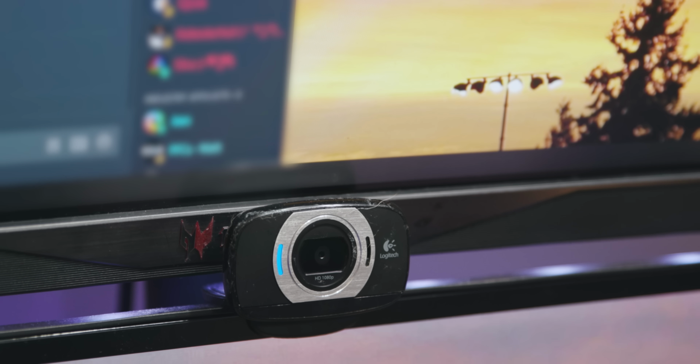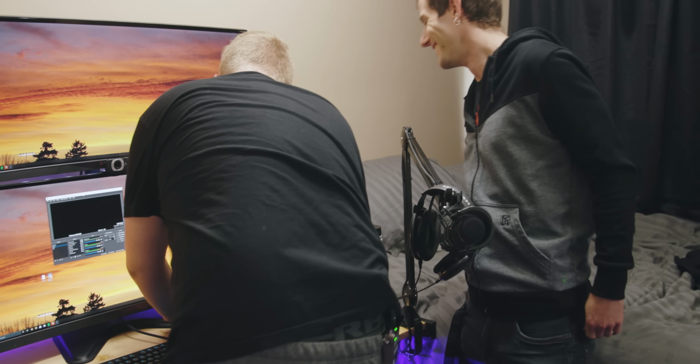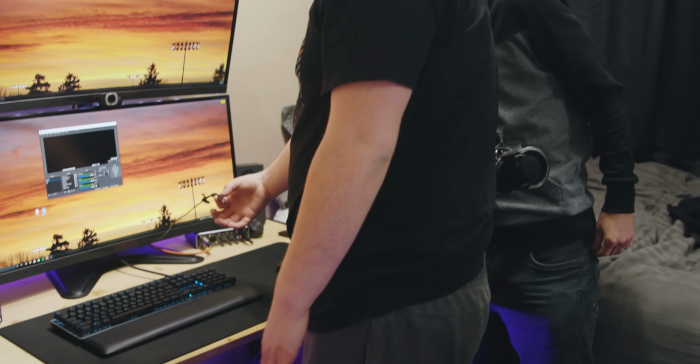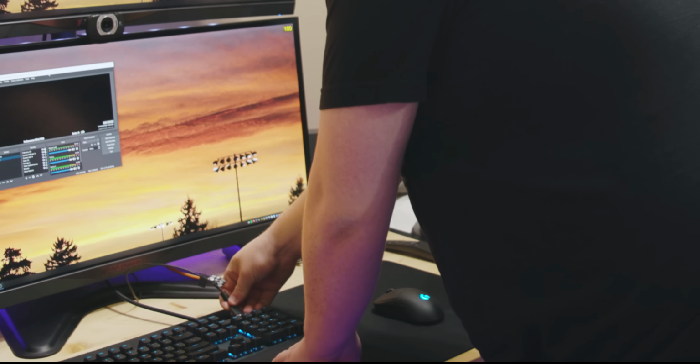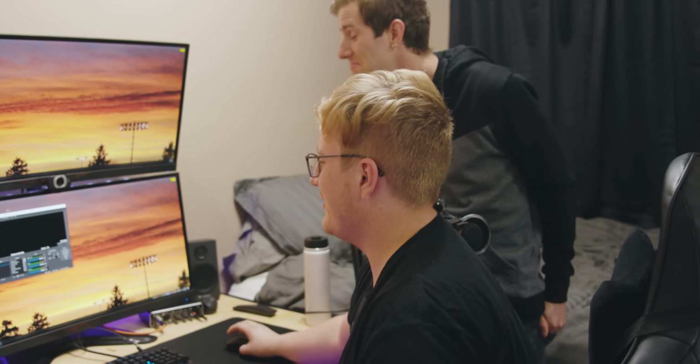Your webcam kind of sucks. Yeah, but it's honestly good enough. You unplug it when you're not using it? Well, see, the thing with this stupid webcam is this is how long the cable is. It's like 3 feet, but it's conveniently just long enough to plug in right there. So I might as well just unplug it and tuck it behind when I'm not using it, right?